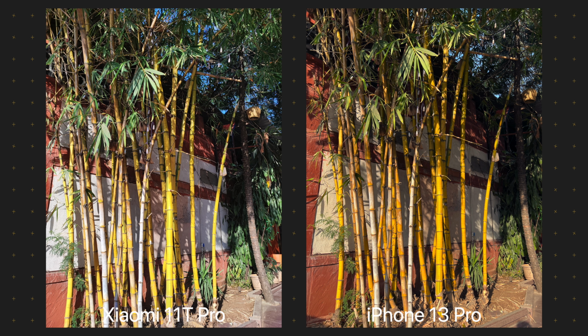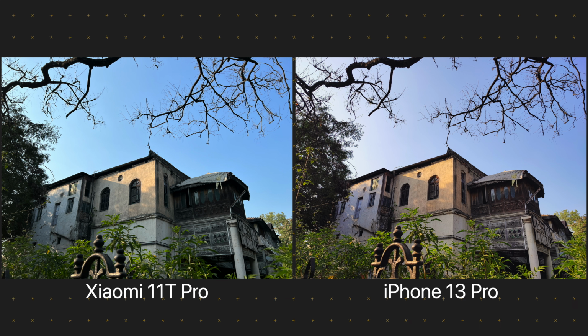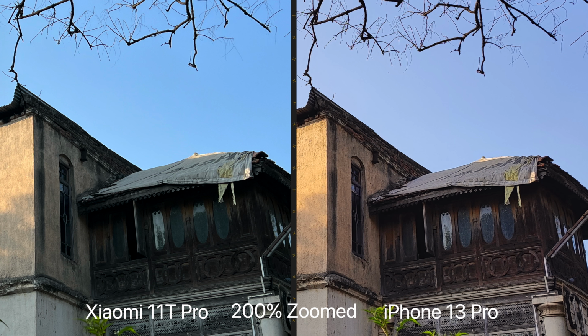There is a difference in the way both of them capture colors. While both the images look very good, iPhone's images have natural warmth to them, which was actually there when I took these images, while the 11T Pro tried to get rid of the warm tones and cool down the shot a bit. As I said, both the shots are looking good. But if you want to know which of these is capturing the scenes as it looked in real life, then it's the iPhone 13 Pro. We also see more details in the shadows of the shots from the iPhone.